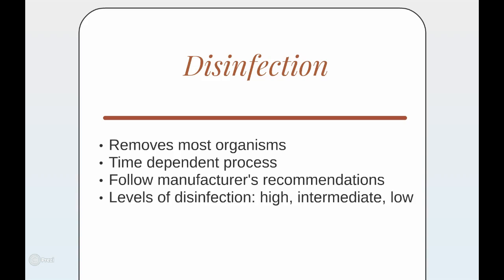Follow manufacturers' recommendations to achieve disinfection and avoid medical device damage. Be sure to use correct dilution, allow for correct contact time and temperature. There are 3 levels of disinfection: high, intermediate, and low.